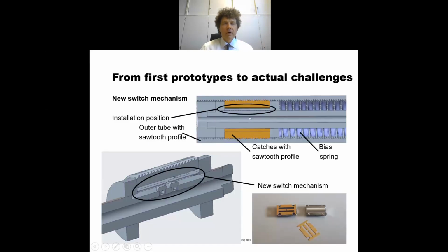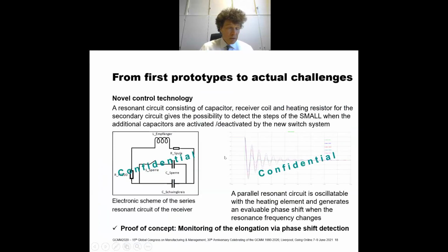We also worked upon our switch. It's not at the end of our nail like in former times. We placed it now exactly under these catches with the sawtooth profile that move here inside of this outer tube, and when it moves, they move a little bit down, and therefore they activate this new switch mechanism on these pins and detect a signal. This electronic signal is one part of our new control technology.